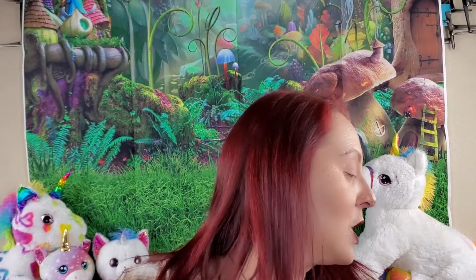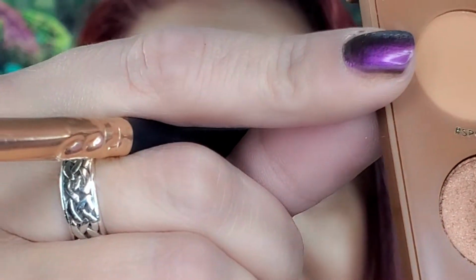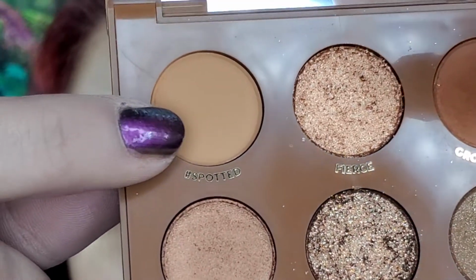Okay, so I'm going to take my big fluffy brush. Let me zoom you in just a little bit more so you can see what I'm doing. There we go. And then I'll zoom you out, but I already have my lips on, so there's nothing really to see there. So you can see my eyes really well. All right, I'm going in with the shade Spotted for my transition shade. That's this one right here. And it's the lightest matte in the palette.